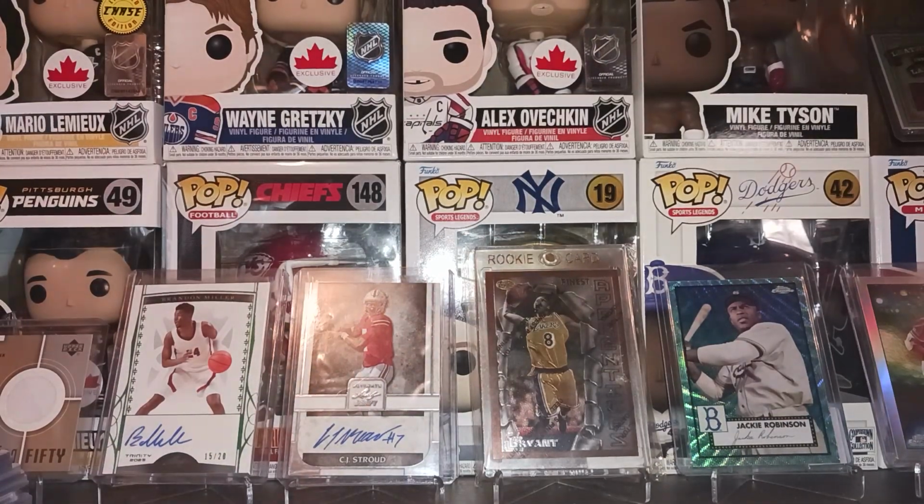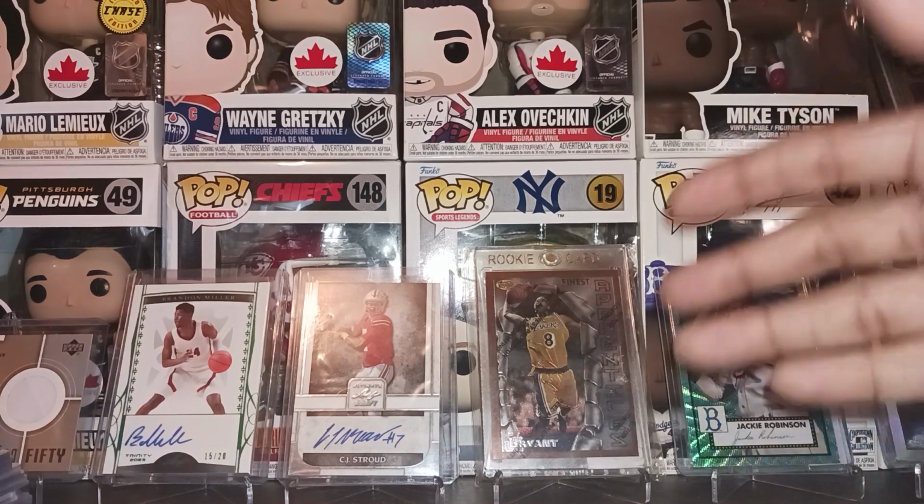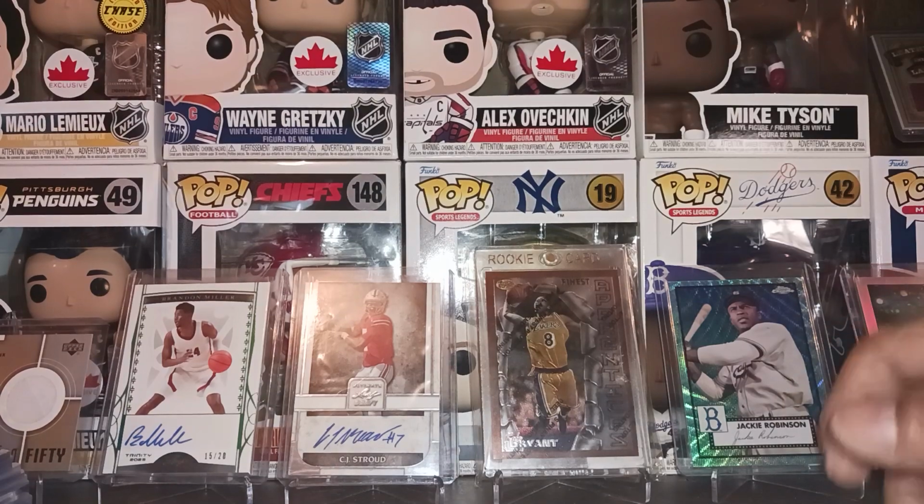Another guy that's hard but slept on. And again, these cheap autos from guys that were an NBA All-Star, MVP, a 7-time All-Star, Dream Team player. Like Mitch was a dog.